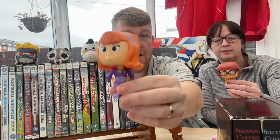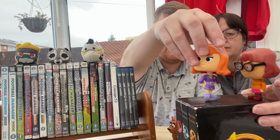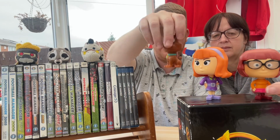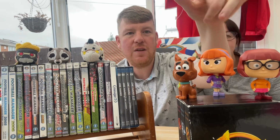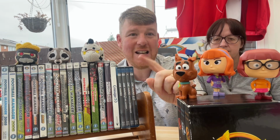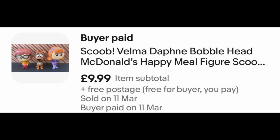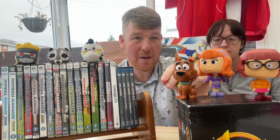And this one, I need you to let me know in the comments whether I should count these. I think I said in the last video, I'd picked this Scooby-Doo Daphne bobblehead up for 50p. I was going to add it to the bundle that I had up for £9.99 that wasn't selling. So I thought I'll speculate 50p, and I already had these two, so I didn't pay anything for these two. I added it to it, sold within a few days, £9.99 with free postage. That's a profit of £7 after fees and postage.